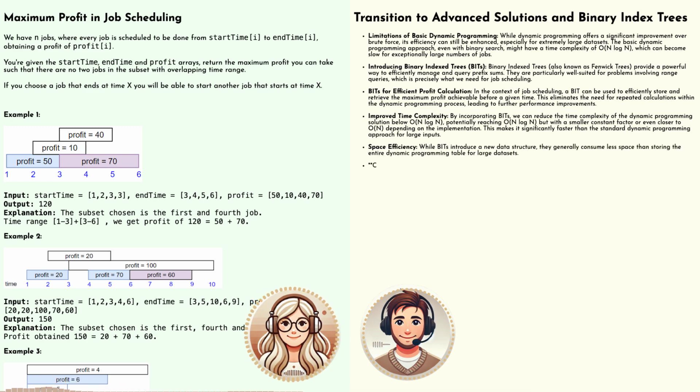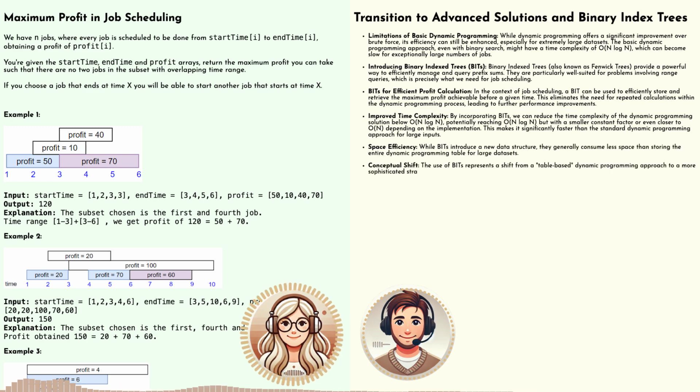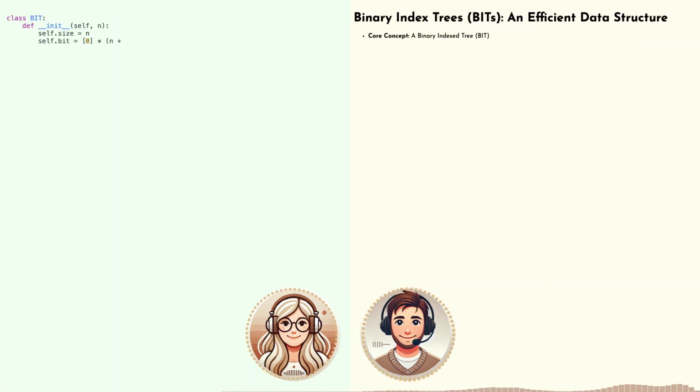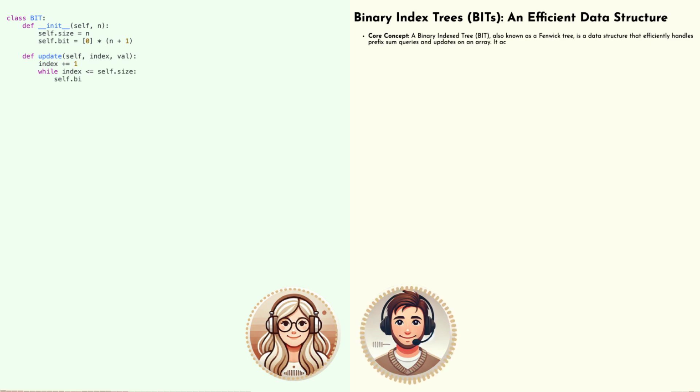That's probably a good idea. We've covered a lot of ground already, and binary index trees sound like they deserve our full attention. Yeah. So we'll be back in the next part to unravel that mystery. All right. And wrap up our deep dive into job scheduling. Stay tuned.